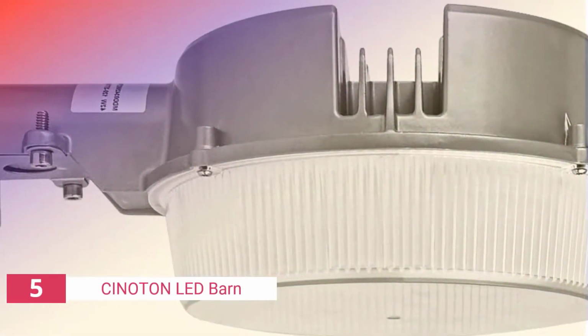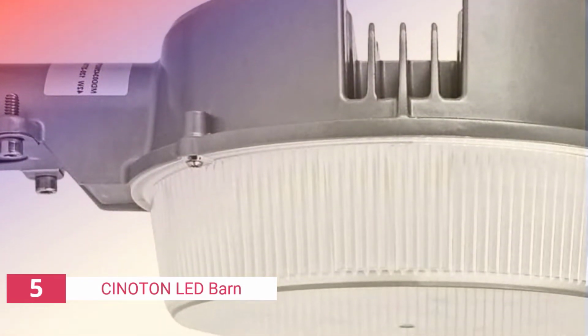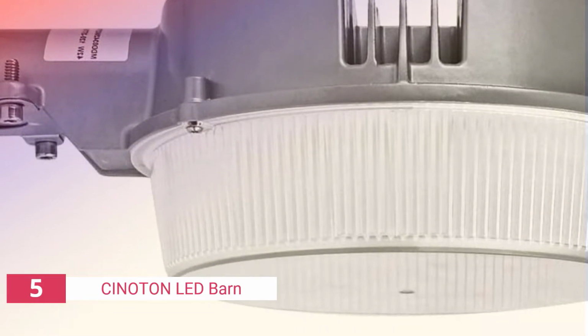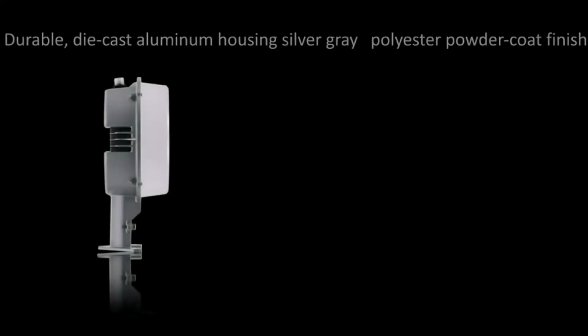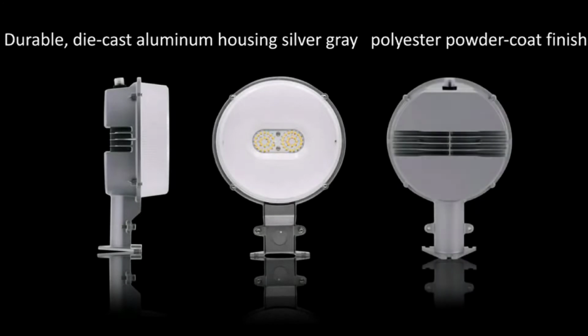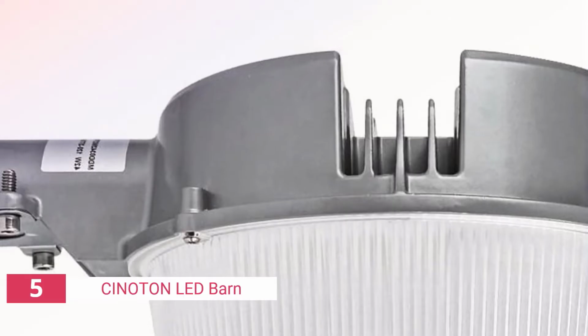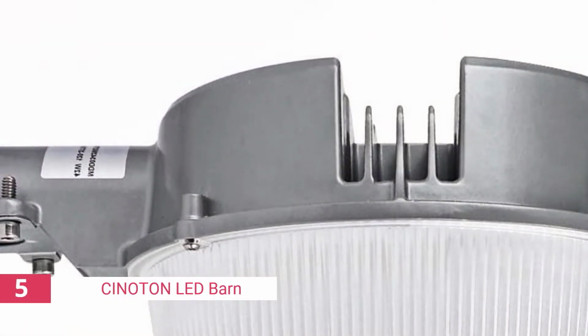The fifth product on our list is the CINOTON LED Barn Light 42W. This is another fantastic outdoor light you may purchase. If you want a bright yard light for increased security, this spectacular design is all you need. The light turns on after dark and off at dawn. CINOTON LED Barn Light produces no noise throughout operation.